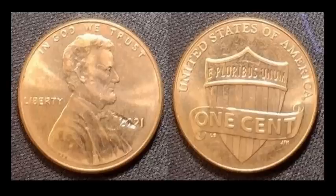Or how about this one? Man, we haven't seen this one in a few weeks. 2021 Lincoln Shield Cent with another, yet again, field restricted strike through. This time it's going over the date like a meteor shower. That's what these things look like. That's why they're so widely collected. They're just neat. This one sold for $32.24.